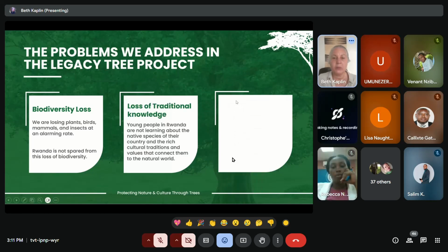And then we also want to address the loss of traditional knowledge. I've heard very often people talking about how young people might not be learning about the traditional knowledge about species and about the cultural history of Rwanda and the environmental history. So this project, the Legacy Tree Project, is going to help document that information by highlighting the connection between trees and people in the Rwandan culture.